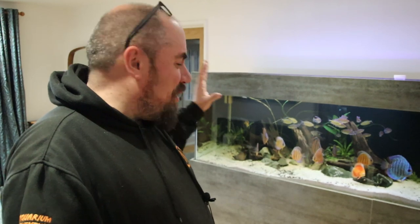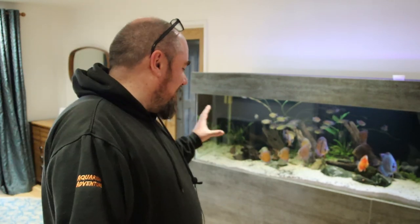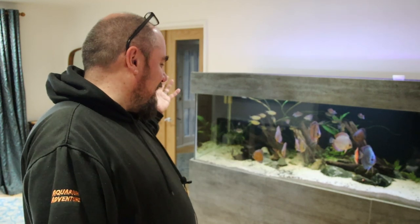But that's not everything. The cost of running this tank is ridiculous and it's causing me all kinds of problems at the moment. I can't get my head around why it costs so much and it's starting to impact my enjoyment of the fish tank because I know how much it's costing me.